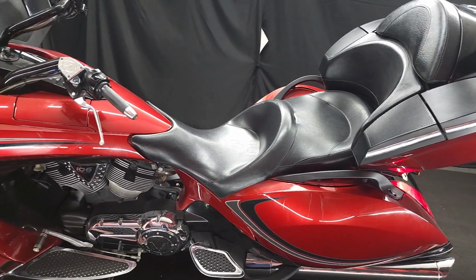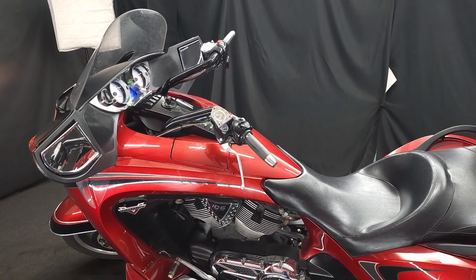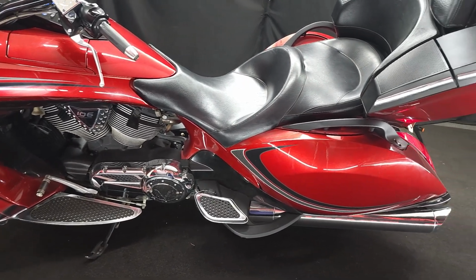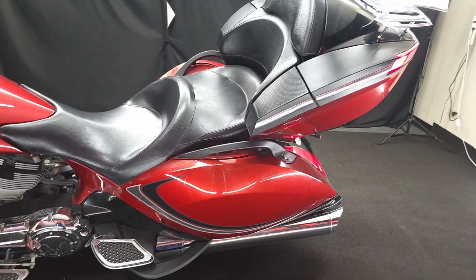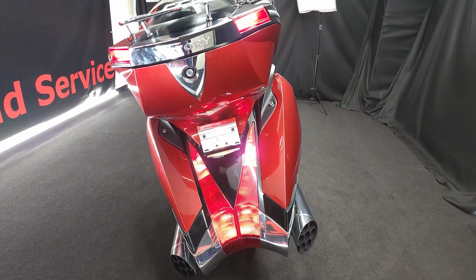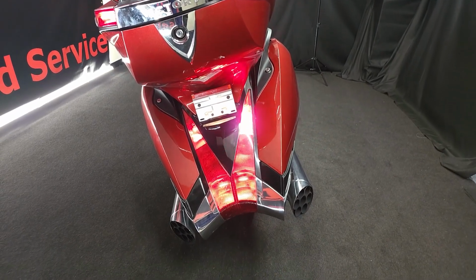At the heart of the Victory Vision is a potent 106 cubic inch, 1,731 cubic centimeter Freedom V-twin engine, delivering smooth and responsive power throughout the rev range. This engine is renowned for its reliability and ample torque, providing effortless acceleration and cruising capabilities ideal for highway riding.